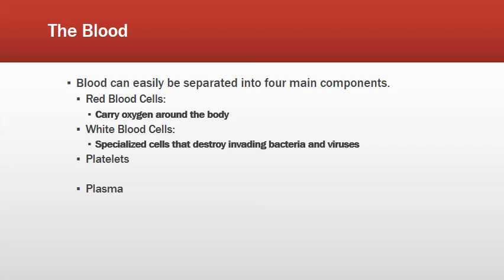Platelets float around the blood looking for signs of damage to the blood vessels. When platelets find damage, they attach themselves to the edges of the damage and release a chemical signal, which causes a serum protein, a soluble protein in the plasma, to precipitate and bind at the site of the damage. This forms a net of proteins across the damaged vessel, which attracts and captures more platelets, forming a clot and sealing the damaged area to keep the blood in the vessel. Platelets and white blood cells combined make up about 1% of blood by volume.